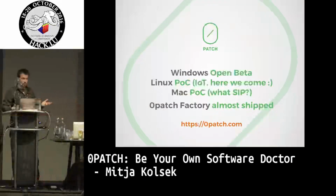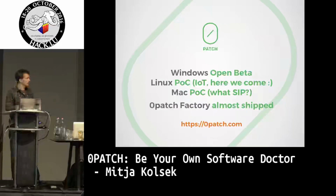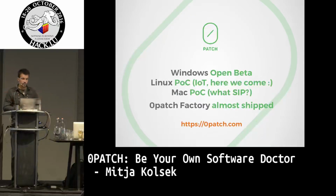So where are we at this point? We have an open beta for Windows. You're all free to try. Welcome and give us feedback. We have a proof of concept for Linux and are working our way towards the Internet of Things, so we're hoping to stop the hell that's waiting for us there. We have a proof of concept for Mac, and we are just about to ship the 0Patch Factory, which is a very simple tool that makes it easy for you to create patches.